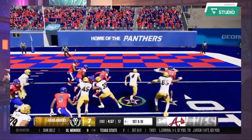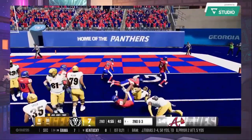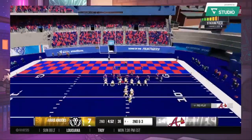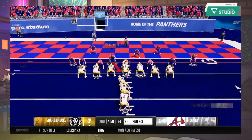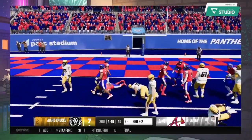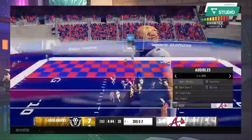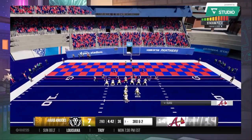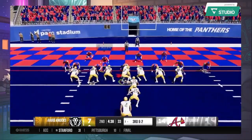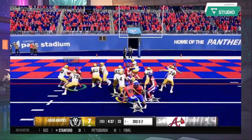Here's the handoff. And he's tackled down at the 4-yard line. Defense getting pushed back. Here comes a crucial second down play. Every yard tough to find down here in the red zone. And they'll stop him after a short gain. An important third down conversion coming here in the red zone. And they pick up the first on the ground.